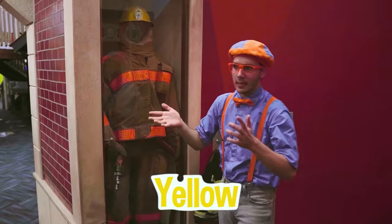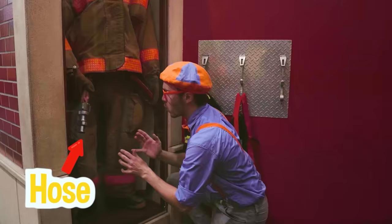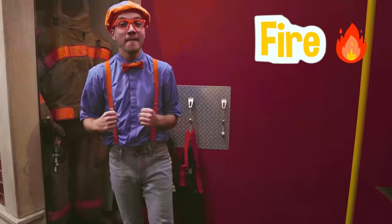Ooh. Whoa, and do you see this? Yeah, this is the really powerful fire hose. Whoa, this is so cool. There are so many different adjustment valves. And look, it's really, really big so that it can have a very powerful spray to put out all the fires. Yeah. Wow, maybe one day you and I can be firefighters too.